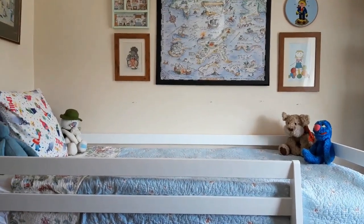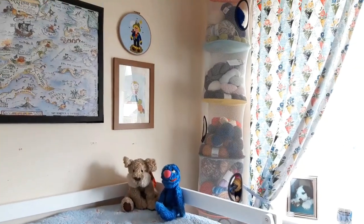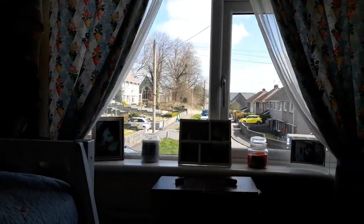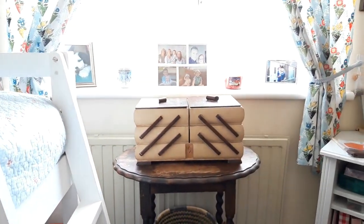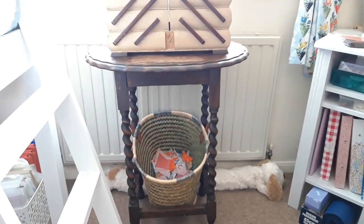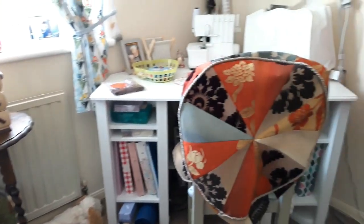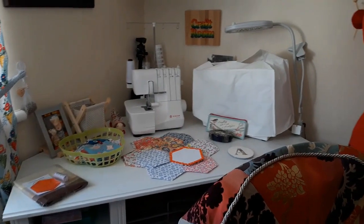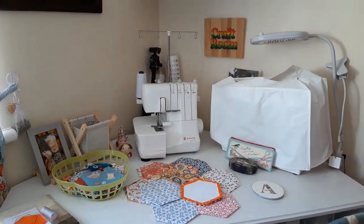So that's the one side of my craft room, and obviously I've got all my yarn in that toy store from IKEA, and I have a sewing box there from Martin's mum, and my fabric scraps are in that basket there, building up for my puffy, which is here at the moment dangling on the back of my chair because I've got to do the base later on. And I've got my English paper piecing all set up. This is my little workstation.